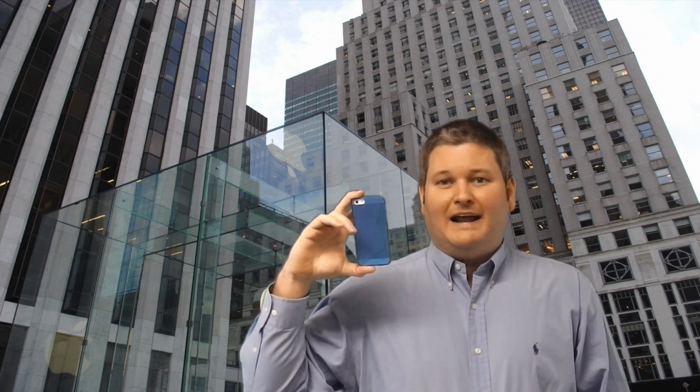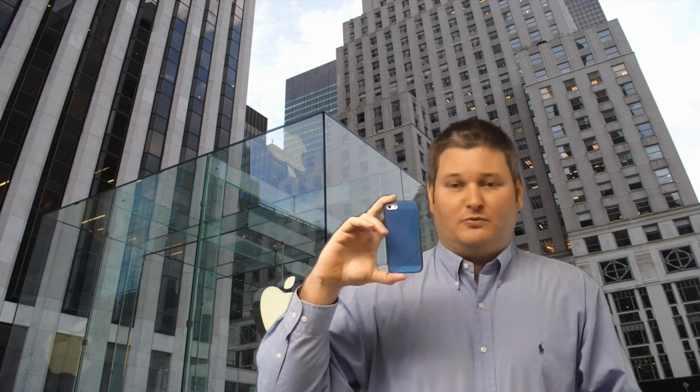Just want to talk about how to reduce the amount of data usage with an iPhone. Now in my case I've got the iPhone 5 now, but I used to have the iPhone 4 and I'm on the AT&T network. But this same or a very similar procedure should work with other providers as well.